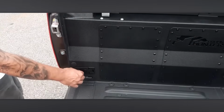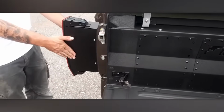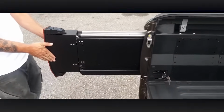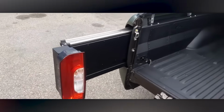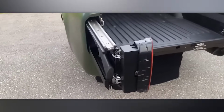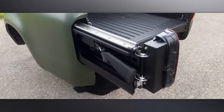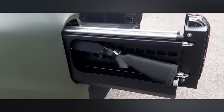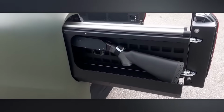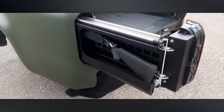The system's built from stainless steel and aircraft-grade aluminium with a powder-coated finish. Vibration-resistant brackets ensure nothing rattles, even off-road. The factory taillights stay in place and function normally. Each drawer locks with a key to keep contents secure. The dimensions are ideal for storing rifles, fishing rods, axes, or tents.